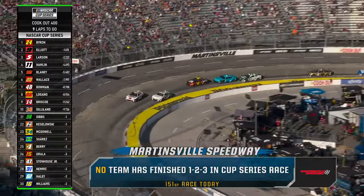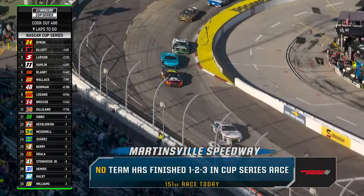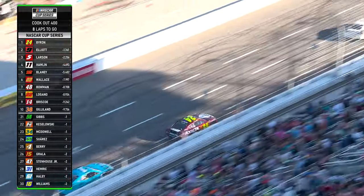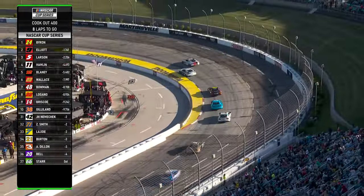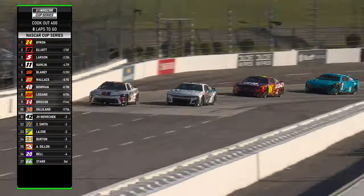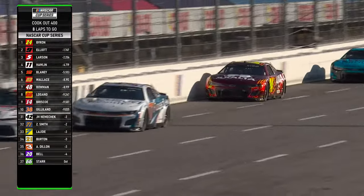You would never think that William Byron is that aggressive a driver, right? It's just his personality, his demeanor is not there, but he does the right moves at the right time, and that's why he's won so many races. That right there was a heads up move. Knew it was time, moved one of the hardest guys to pass out of the way, Ross Chastain.